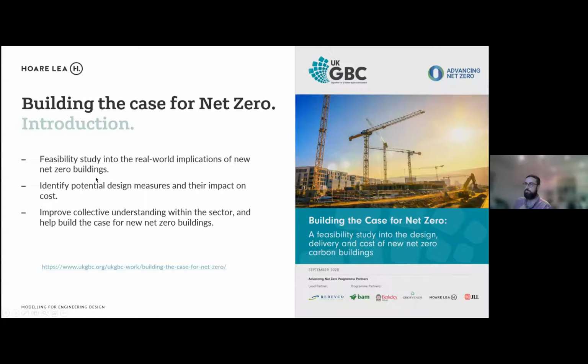Its intent was to provide a feasibility study into real world implications of new net zero buildings. So there was a baseline case, and we reviewed various improvements or changes to the design or HVAC system or architecture that could improve, one, the energy efficiency and, two, the embodied carbon. It was a cross-sector collaboration between us, Bennetts Associates, the structural engineers and, most importantly, cost consultants, because at the end of the day, it will come down to cost. So with all those factors, you can see what improvement measures you could do, what the cost of that will be and the impact on the design.